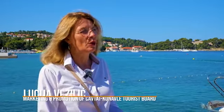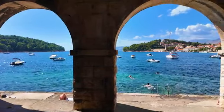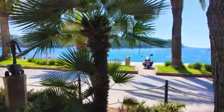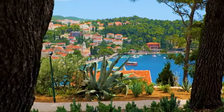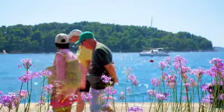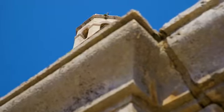Konavle region is the most southern part of Croatia, and it's one of the municipalities within Dubrovnik-Neretva County. It stretches from Cavtat, the place where we are now, up to the border to Montenegro. Konavle is a region with all shades of blue and green, blue in the littoral and green in the rural part of Konavle, where cypress, with all its shades of green, is kind of a symbol of the region. Our season starts at Easter time and ends at the end of October, mid-November.